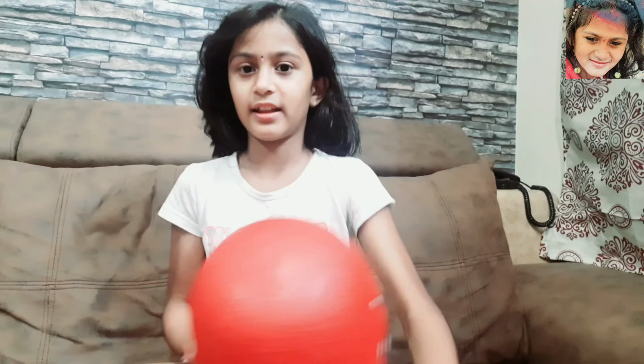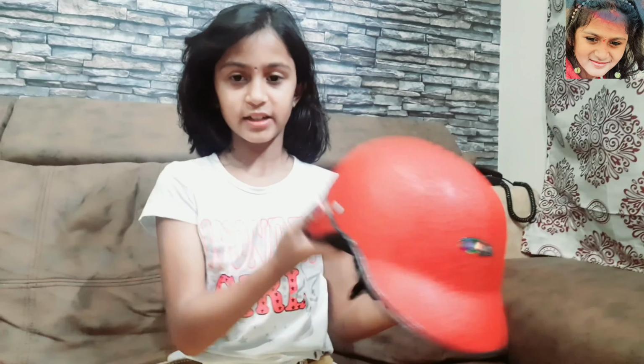Like a horse riding helmet. Horse riding helmets should be very specific. It doesn't need to be in the color. I just chose red because Cheeky Cherry. So the head part should be like this so you can see very properly where you're going.